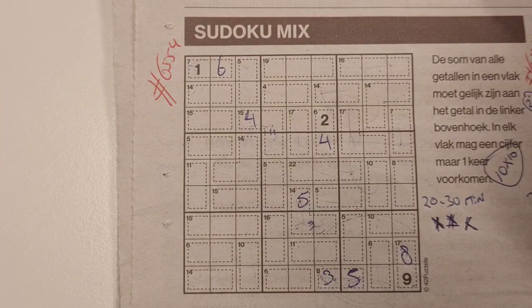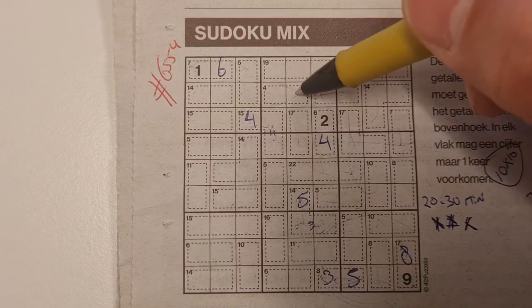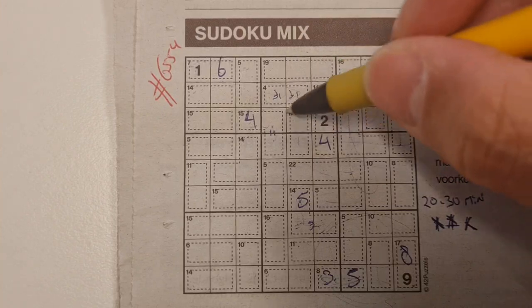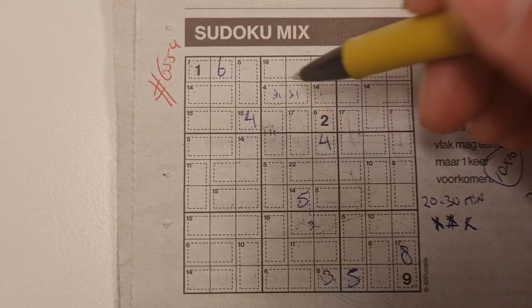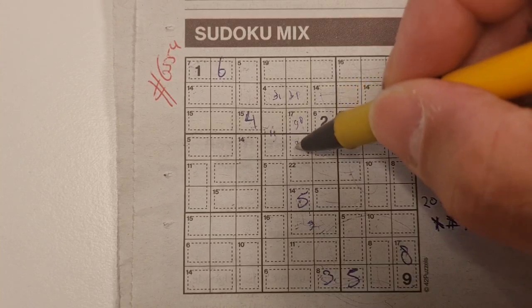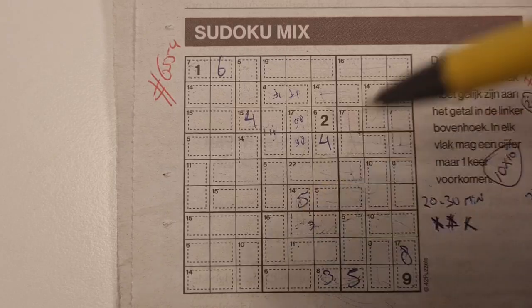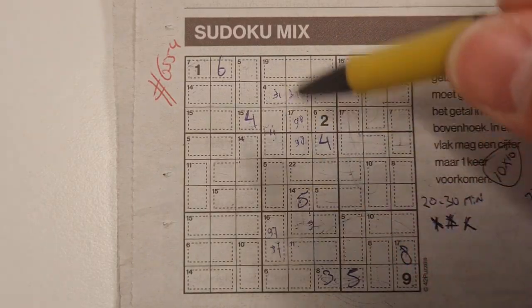Now my next strategy is to look for boxes with only 1 combination. For example, the box of 4. Only 1 combination, 3 plus 1. Here we have also a box of 17. Combination is 9 plus 8. Only 1 combination. Here the box of 16. Only 1 combination for the box of 16, 9 plus 7.